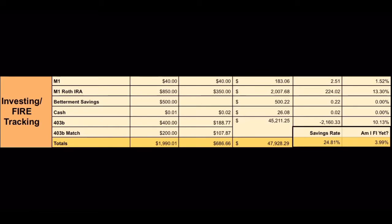The Roth IRA, I have planned on putting $850 in this month. I have only put in $350 so far. The account is sitting at $2,007.68, which is $224.02 more than last month. Again, there's a negative return on that account. The growth in that column is just my contributions that I keep putting into that account.